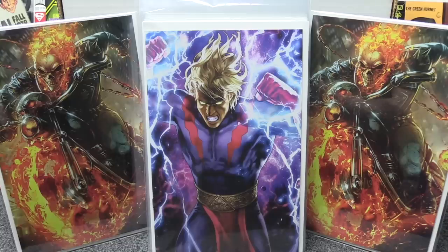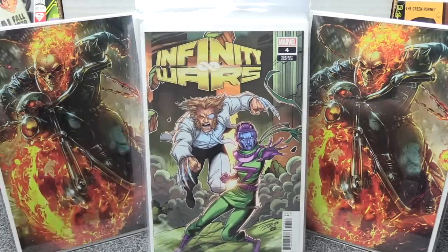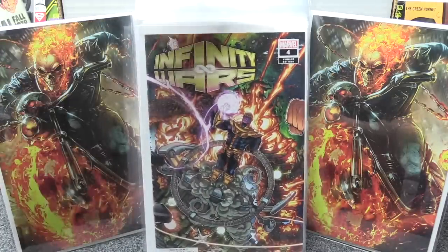Don't go, if you didn't find it, don't worry about it. It's not going to jump in price, in my opinion. Anyways, I got that variant cover. I got this variant cover. I grabbed one of each that my shop had, and I also got that one. I believe that one's a connecting cover.